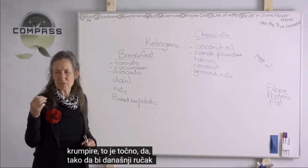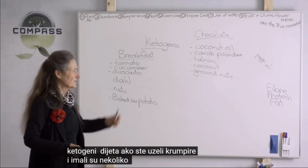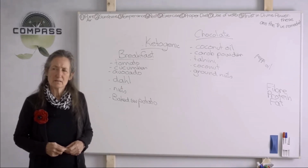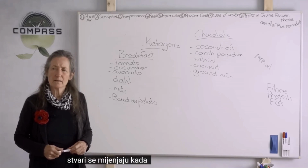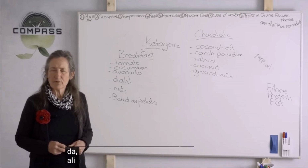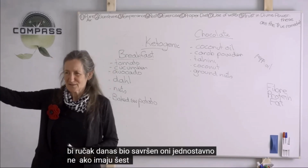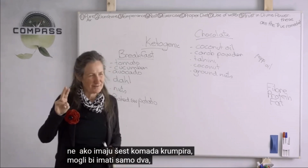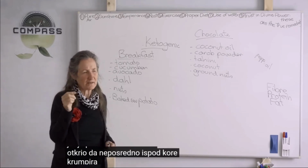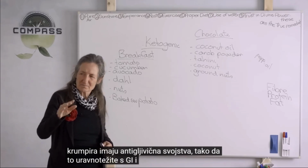So the lunch today would be a great ketogenic diet if you took the potatoes away and they had a few pieces of chocolate for dessert. If we cool the potatoes, can we eat them then? Because the starch changes when you cool it. We want all starch out for the ketogenic. But for the cancer patient, that lunch today would have been perfect. They just don't have 6 pieces of potato. They might just have 2. Because Professor Constantini found that just under the skin of the potato, there are antifungal properties. So you balance it out with the GI and that.